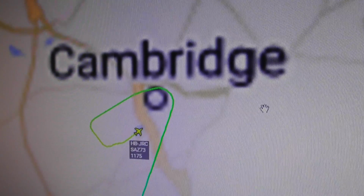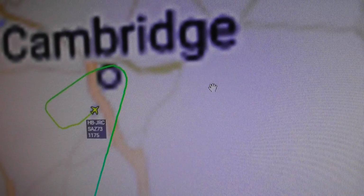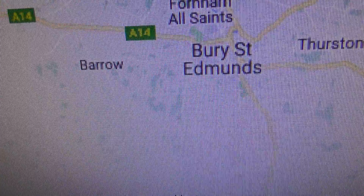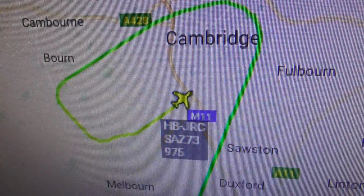Just waiting for this to load. It's having a bit of a moment. Should be any second now, really. Okay, should be any second, okay? I'm just shouting to someone else in the house to have a look.